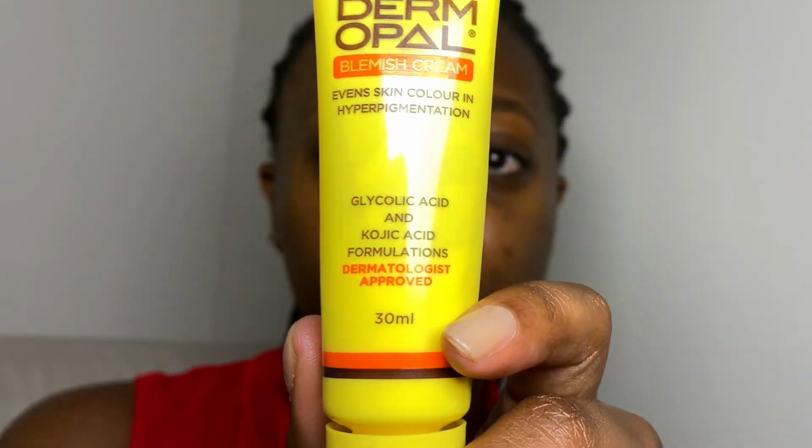Anyways, so I've let this sit in, and I'm going to go in with my sunscreen, which is the Derm Opal. The reason why I love this sunscreen is because it's a blemish cream. It's got glycolic acid and kojic acid, and I just love those two things. If I'm going to use a sunscreen, let's at least make it functional. So yeah, I'm going to go in with that.